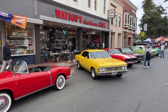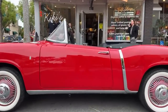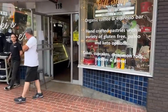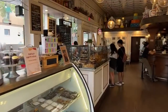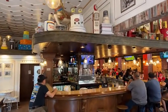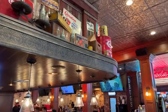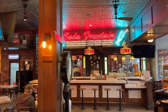But before we show all the car stuff, like this Pininfarina thingy, whatever the heck it is, let's walk into the ice cream parlor. Just the architecture and the old memorabilia and the old stuff that they got hanging around, decorations and soda fountains and all the other good stuff.